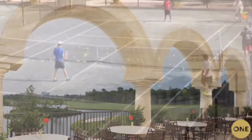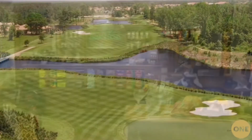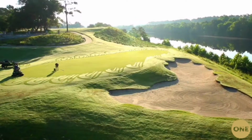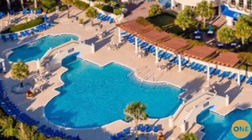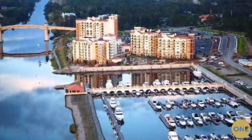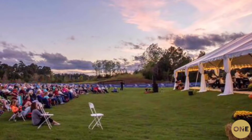Enjoy the tennis club with 10 courts, training services, fitness center, and a fully stocked pro shop. The Grand Dunes offers 2 18-hole golf courses, including the private member and guest-only golf course. The Ocean Club is the homeowner's private access to the beach, with multiple pools, food service, event rooms for special occasions. And of course, the marina. Enjoy the breathtaking views, restaurants, and the fun activities of the waterway, from boats, jet skis, and yachts.